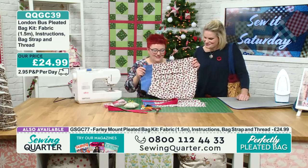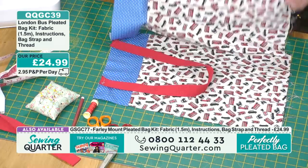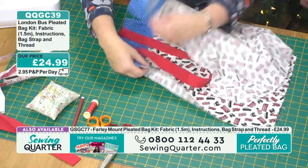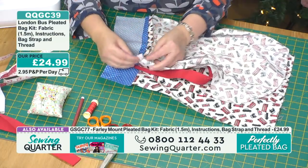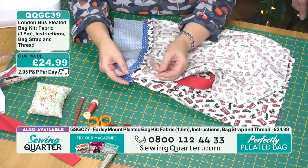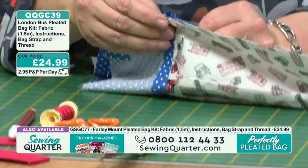Right, so all you do then is match the seam, joining the front to the back, right sides together. What you start off with is the seam. Because you're using two contrast fabrics, you want it to match. So put a pin right into the middle, poke it through into the other fabric straight into the middle.